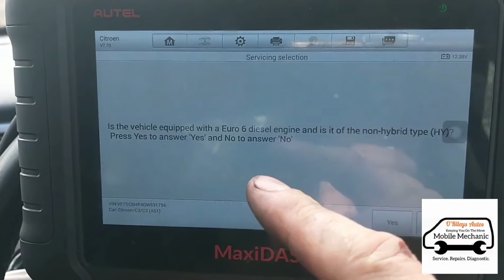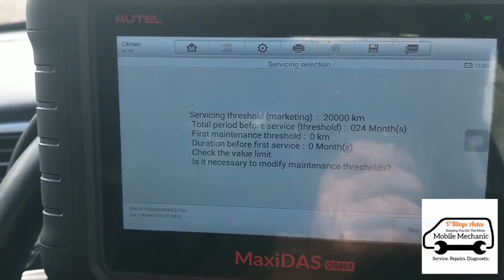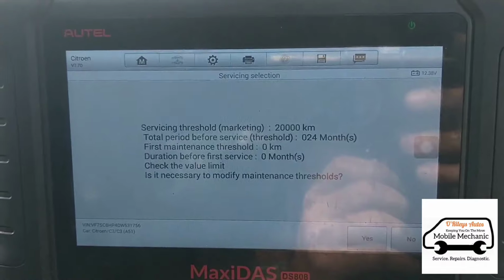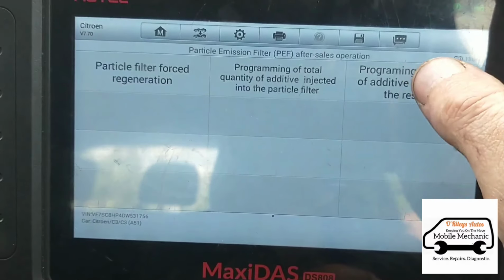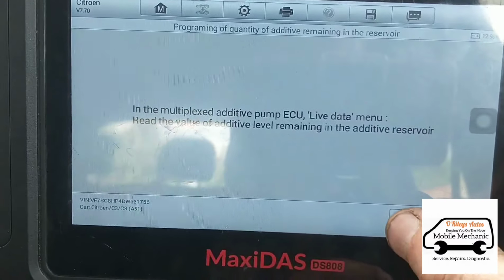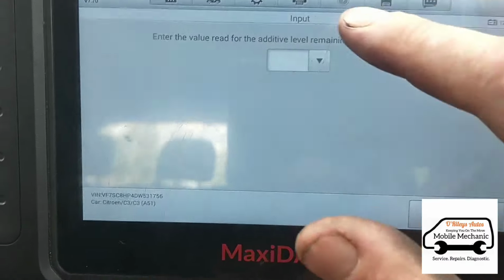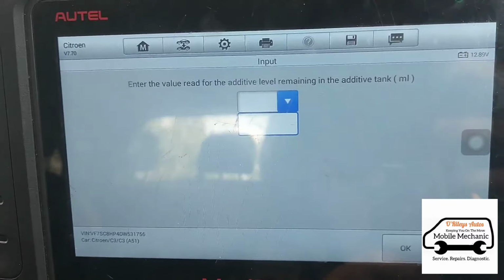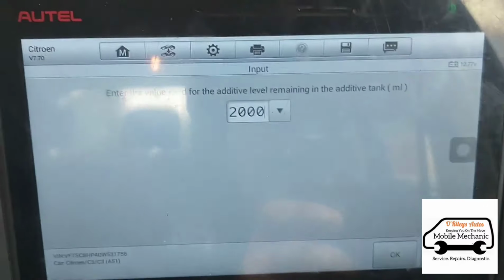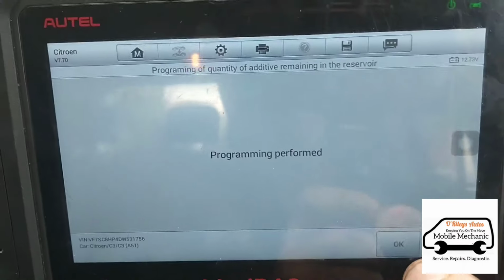Is it Euro 6? No, I think this is a Euro 5. So we'll just go through some of these and then we'll see if we've got the option for it. We've found one of our menus here for the programmed remaining amount of additive that's left. Check there, maybe that wasn't done the last time. How many litres are in the bag? I'll have to check on that and then put the correct amount in. Can't see any definites on that anywhere, but I'd say it's somewhere around the 2000 millilitres. So that's done. We can press OK.